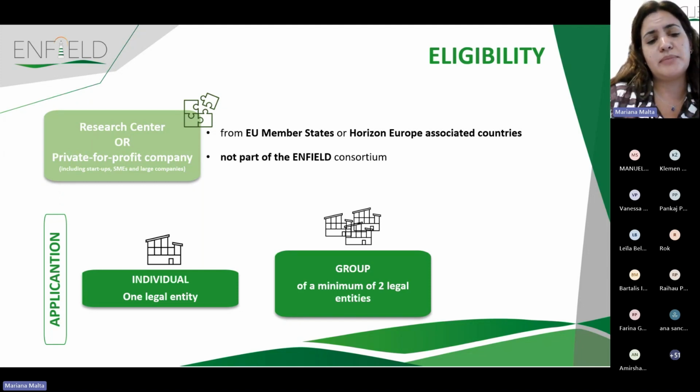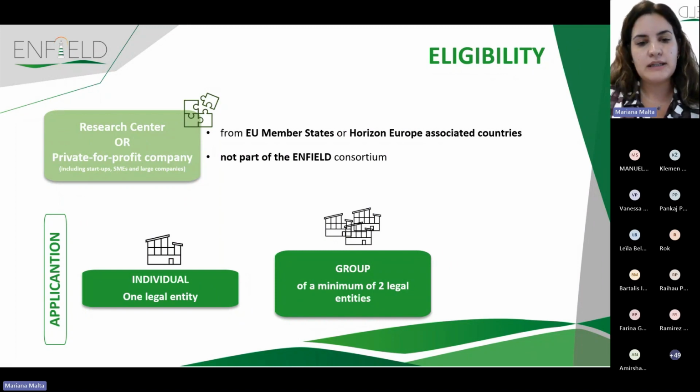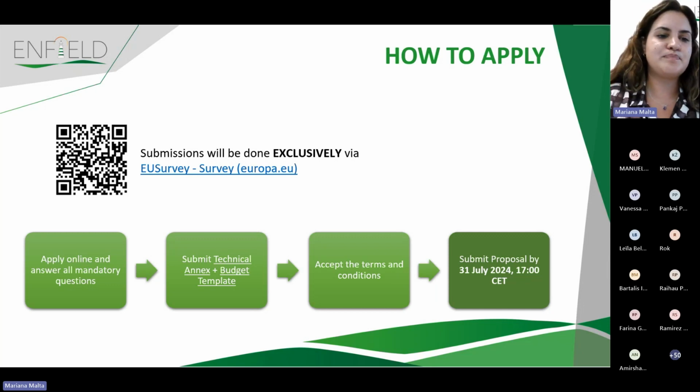In case of individual applications, it's one legal entity applying for the funding. In case of group applications, we will have a minimum of 2 legal entities and a maximum of 3 legal entities. So in terms of how to apply, first of all, you need to access our survey. You can find all of the information in the open call tab on our InField website, or you can just scan these QR codes.